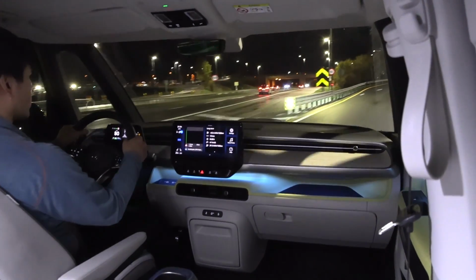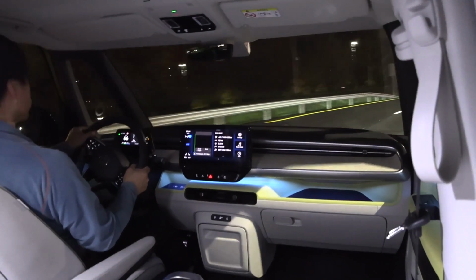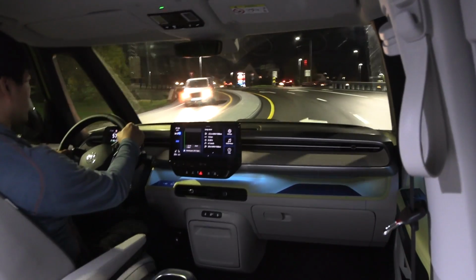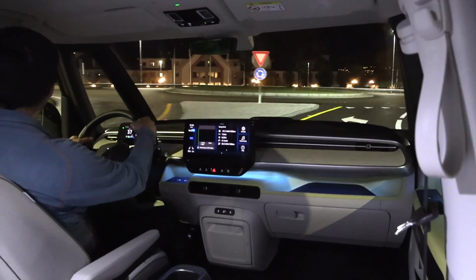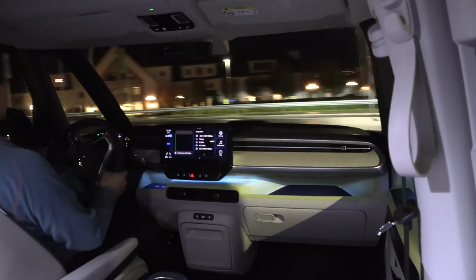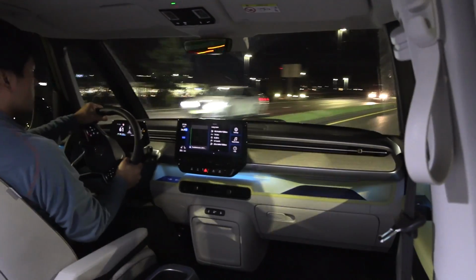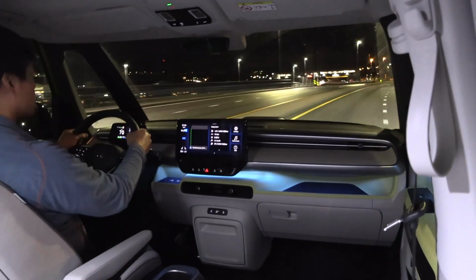One thing I should mention is that this one seems to have the same drivetrain as the other ID cars, which is a 150 kilowatt motor, 204 horsepower. I don't remember the torque number. Was it 310 Newton meter torque? But the actual weight of this van is 2,600 kilograms, which is kind of heavy, right? But when we just drive it around, okay, it's a bit slippery now, but at lower speed, the ID bus feels quite nimble, quite zippy, you see?